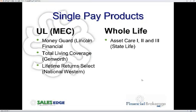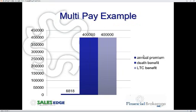Now, we talked a little bit about the single pay. What about the multi-pay? Well, here's an example of how this works. And I tried to base this on the same benefit we had earlier. Our 60-year-old put $100,000 in, and he got a just over $400,000 LTC benefit. What if he didn't have $100,000? What if he would like the same benefit? All he has to do is pay about $6,800 a year, and he has a $400,000 pool available for long-term care. Also a $400,000 death benefit.